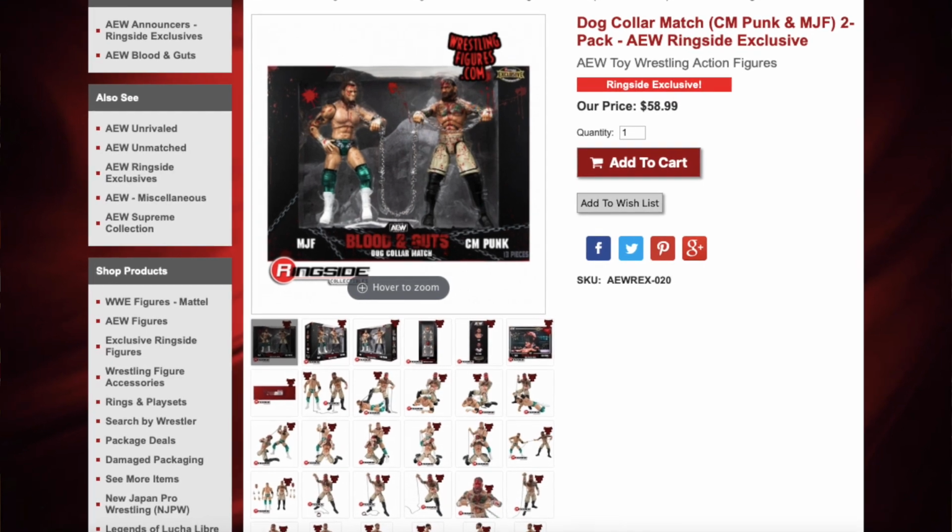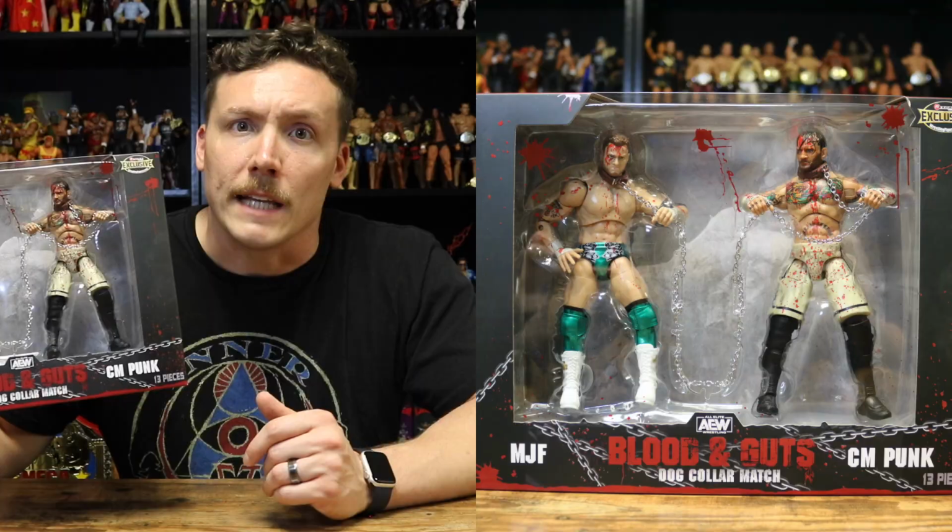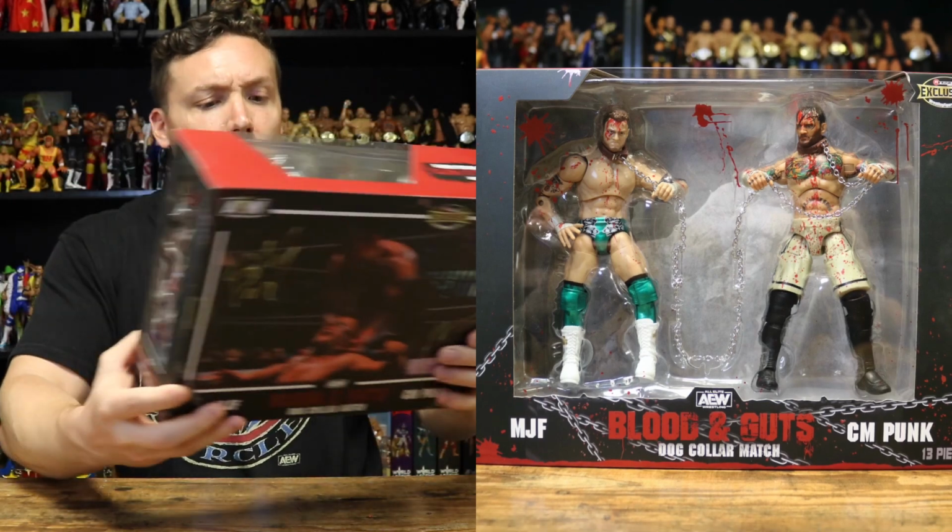The only place you can pick this AEW Blood and Guts set up at is at ringsidecollectibles.com because this is a Ringside exclusive. Right now it is available and in stock for $58.99. This will most likely be one of, if not the most sought after Blood and Guts set in the AEW line. Now let's go ahead and kick it off with the box art here on the front.